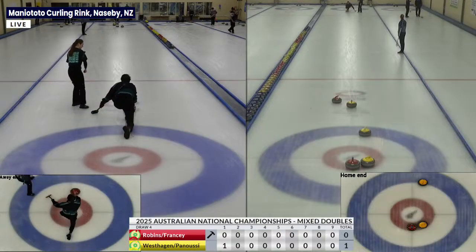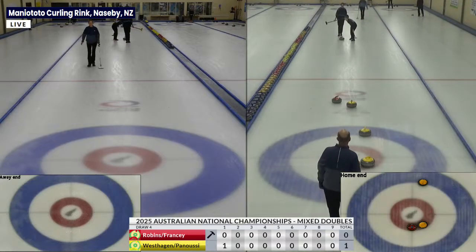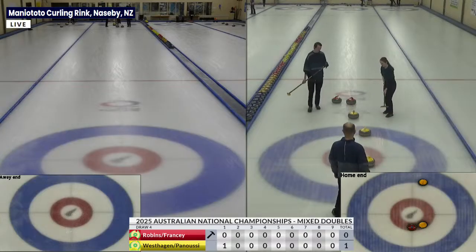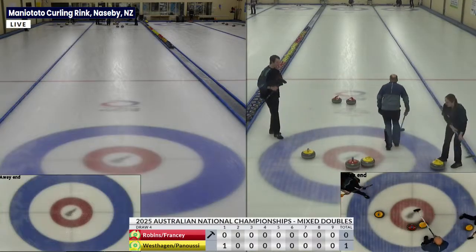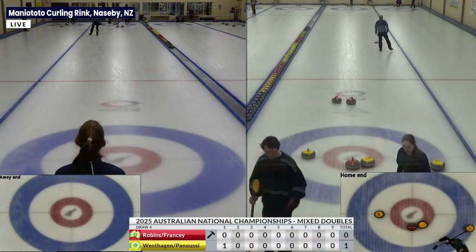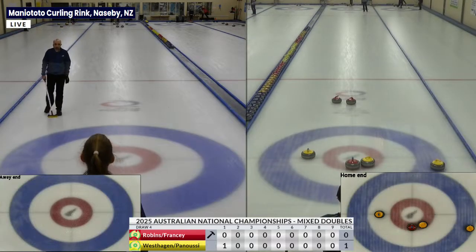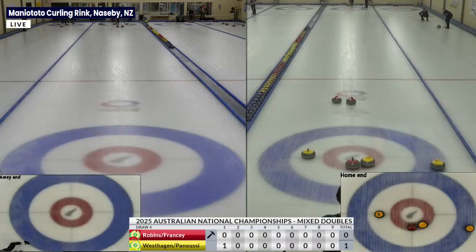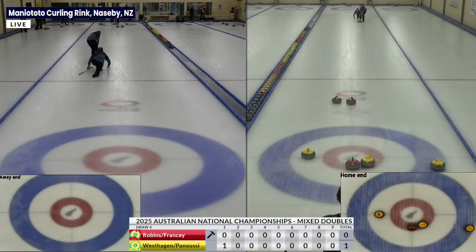Over on sheet A, their first end finished with 2 points to the Foley Patterson team. And they've started with a bedrock at the top of the 8 foot. The team Gallagher Gagnon have left a guard on the right hand side as you play the shot. There's quite a bit of gap between those rocks, both the centre guard and their corner guard. Looks like Brad Patterson seems to be playing down the other side.